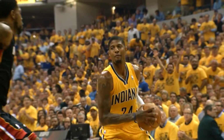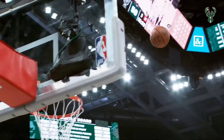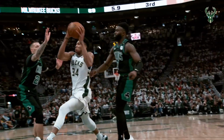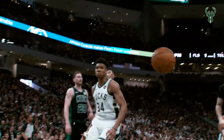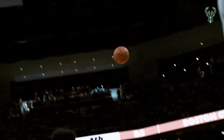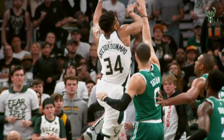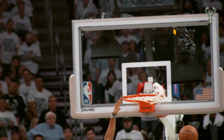Steph Curry, Paul George, and Giannis Antetokounmpo. All three of those guys have been able to double their scoring average from their first year as a starter. All three are now NBA superstars and elite scorers. So how can you do the same thing? What can you learn from these guys that can help you to double your scoring average too? Let's get into it.